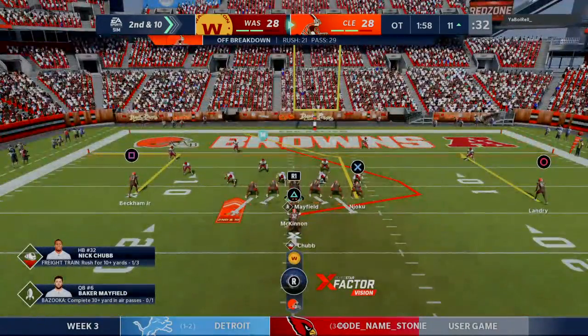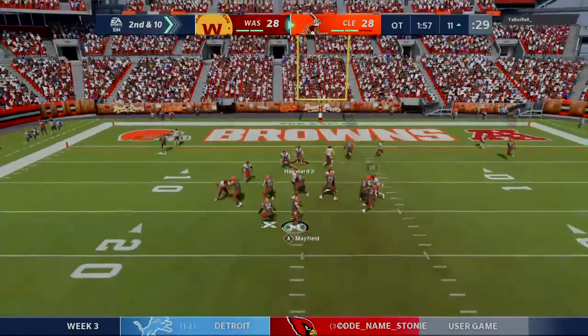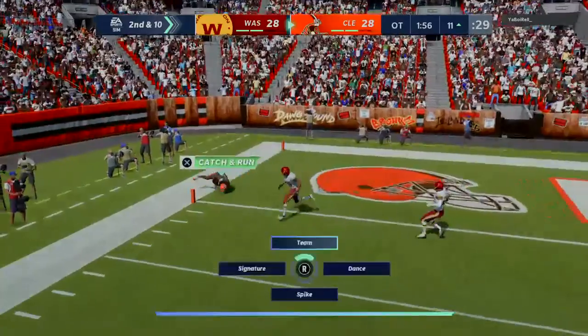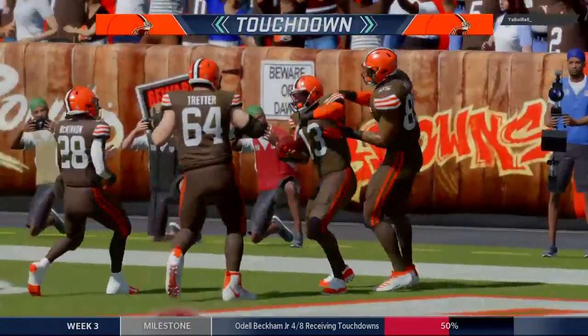Officially nothing on that last run. They'll try again, 2nd and 10. They'll try to throw here. Mayfield. And he's into the end zone for the touchdown and the game winner in OT.